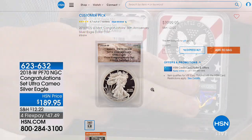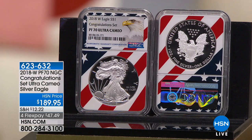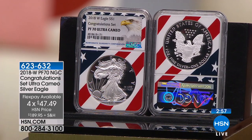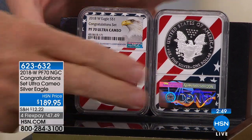So what I've got is your opportunity to buy the 2018 at my lowest original issue price of $189.95. Now, if I had a 2016 Congratulations in Flag Core, that could be, I don't know, a $5,000 or $10,000 coin because there aren't any in Flag Core. Unfortunately, we started doing Flag Core after that.